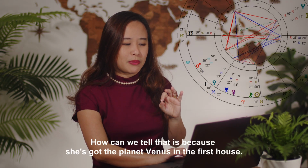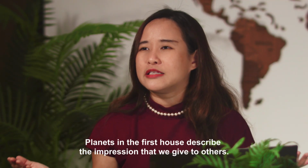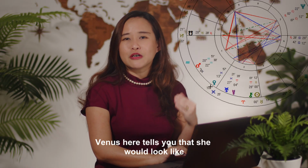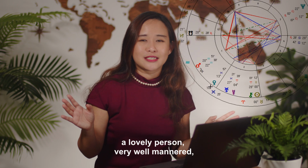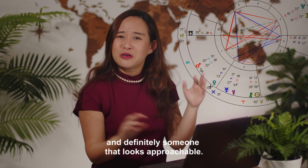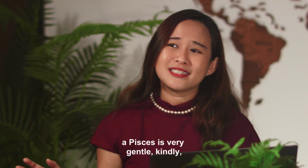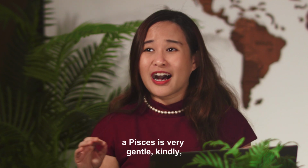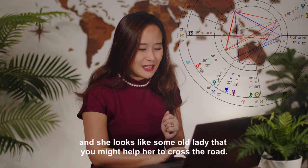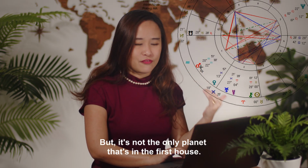It's because she's got the planet Venus in the very first house. So planets in the first house can describe the impression that we give to others. And Venus here tells you that she'll look like a lovely person, very well-mannered, and definitely someone that looks approachable, especially in the sign of Pisces. Pisces is very gentle, kind. She looks like some old lady you might help cross the road or something. Yeah, but it's not the only planet that is in the first house.